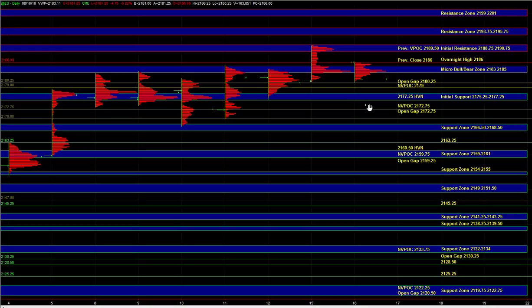So those are really the main ideas heading into the open. Let's see which side really takes over off the open. Like I said, we are going to have to lean more on the real-time situation because short-term the bias is very neutral, and we can really just continue balancing in a range, or if initial support doesn't hold, then we could be looking at a bigger move lower.